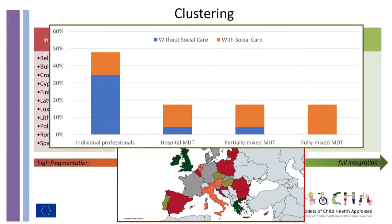This is the distribution on the map, and this is just a small histogram to show that most of the countries have a multidisciplinary team, but almost 50% of the countries have individual professionals, and in this case there is fragmentation. The social care professional is usually not involved, while when there is a multidisciplinary team, generally they are involved.